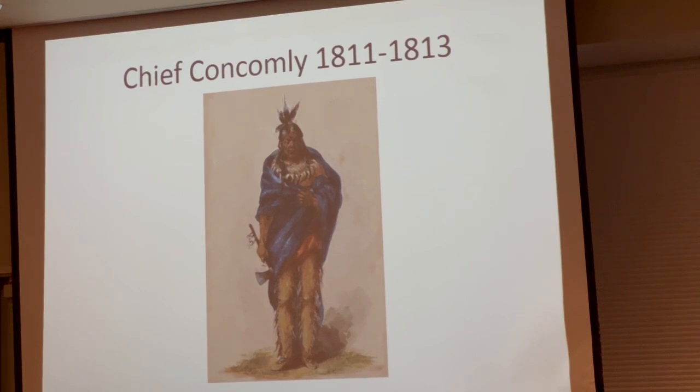he heard stories of Comcomly, who had died in 1830, that he would come to the fort with 300 slaves and carpet the walkway to the fort door with beaver and sea otter skins for him to walk on. Possibly a little exaggeration there, but you get the basic idea. You know, Comcomly really had a large fur empire.